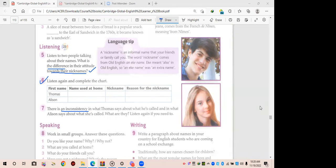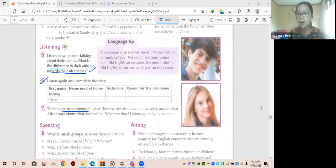Okay. So she said that her nickname comes from her surname, right? But she also mentioned that there must be some reason that her friends saw her name like T-A-I-L, right? So there is the real reason behind her nickname, and she didn't mention that. So actually, her name doesn't come from her surname. So that is the inconsistency for Alison concerned with her nickname.